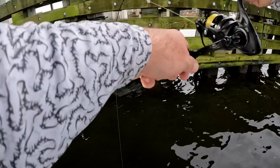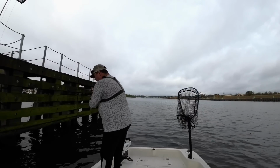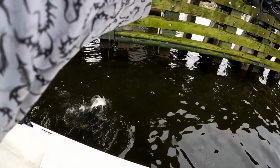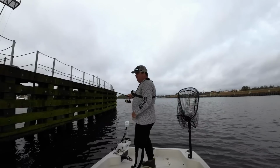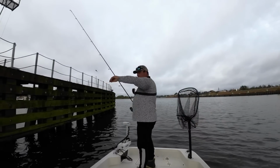Alright guys, we're already fish on right here. That did not take long at all, folks. Let's see what we got. Oh yeah, nice little black drum. Oh, he came off right there. That was a little black drum, a little puppy drum, which we can eat.